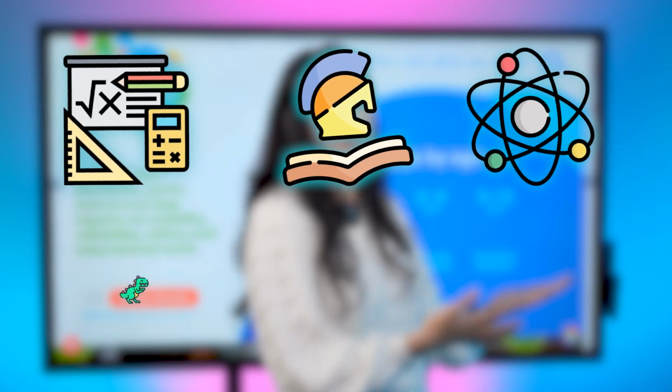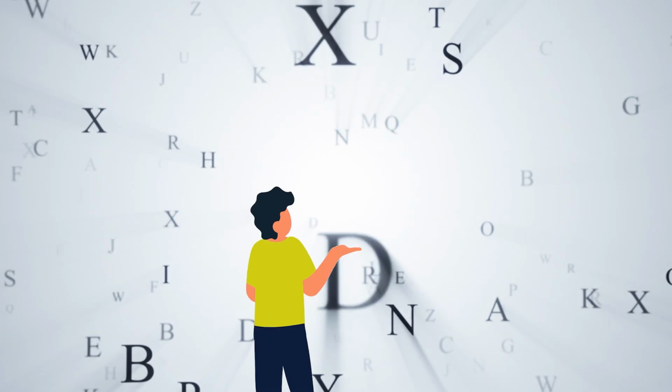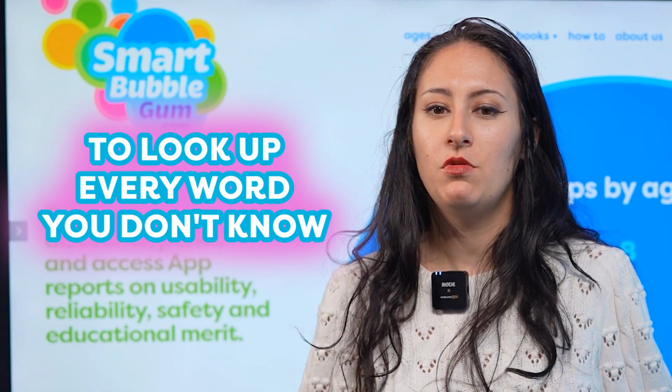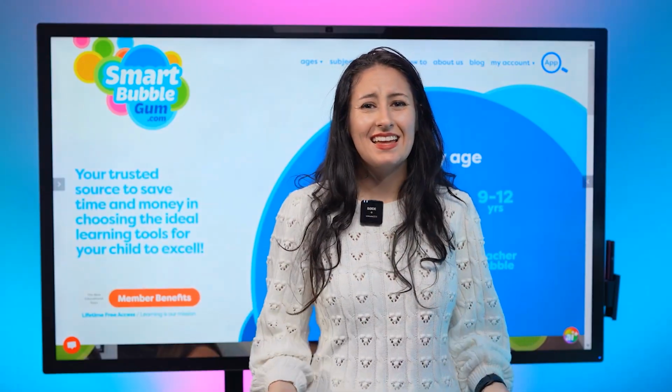Every subject you study, math, history, science, dinosaurs, space, film, they all rely on terms and prior knowledge found in dictionaries. If you don't understand a term, it's like trying to solve a puzzle with a piece missing. And if you make a habit to look up every word you don't know, you'll be able to understand things far more clearly. It's a small change that can make a big difference in your work, school, and day-to-day life.